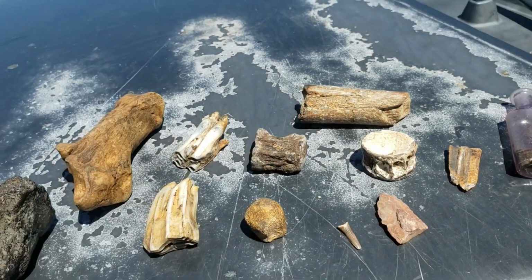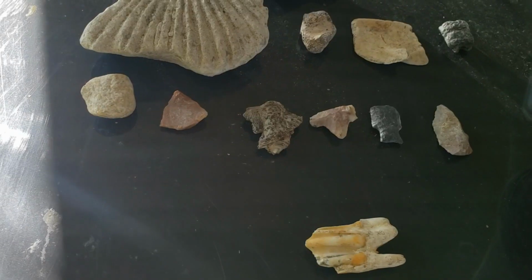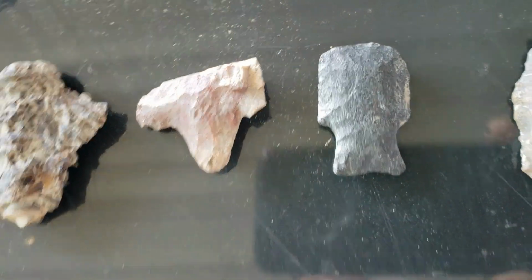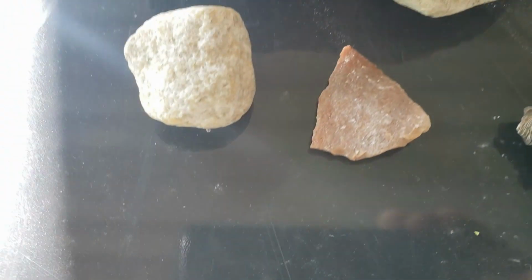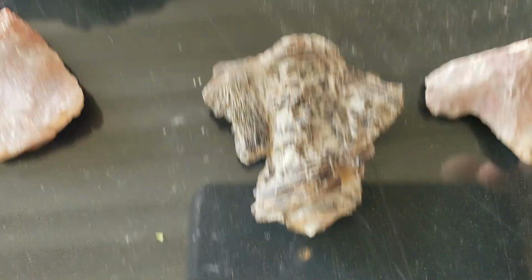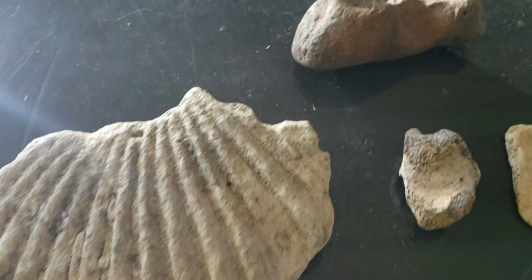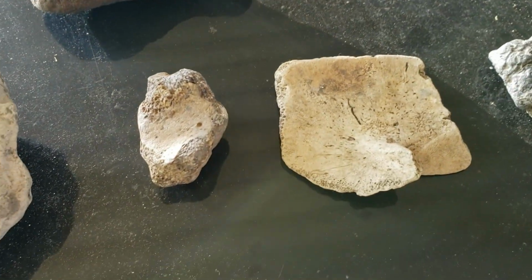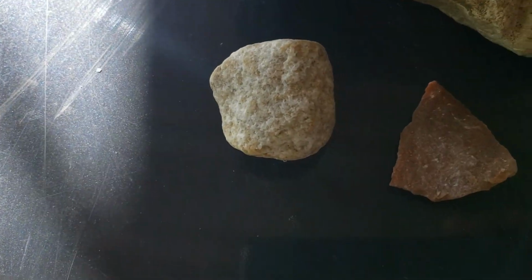Joseph hasn't made it back to the bridge yet. Hopefully he did better than us. A very tough day. This is Joseph's finds. He got the only complete artifact of the day. A really nice little Darl point made into a blunt. Several broken pieces. A really cool fish fossil there. Ammonite section. That's a piece of mosasaur jaw. Turtle shell, just random stuff. We thought that was a Waco sinker.